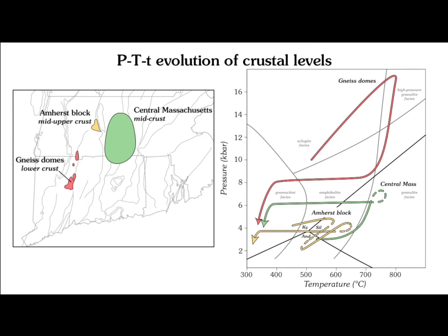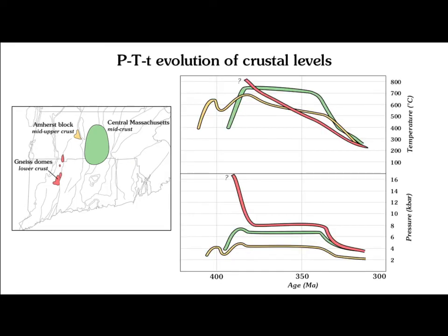From studying just these three regions, we can see distinct PTT paths for the mid to upper, mid, and lower crust of the Acadian altiplano. The upper crustal Amherst Block is the only one to preserve the early phases of crustal thickening. Interestingly, the timing of melting on all these rocks is somewhat different. The Amherst Block, based on existing uranium-lead monazite dates from pegmatites and granites, experienced partial melting during the nappe phase. It did not melt at 10 to 15 kilometer depths during the plateau phase.